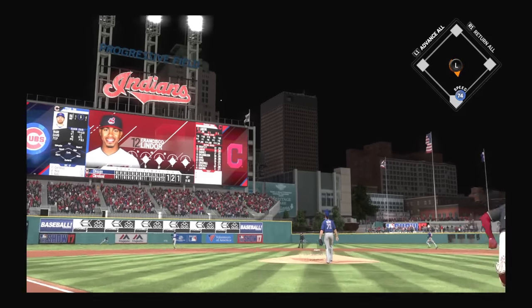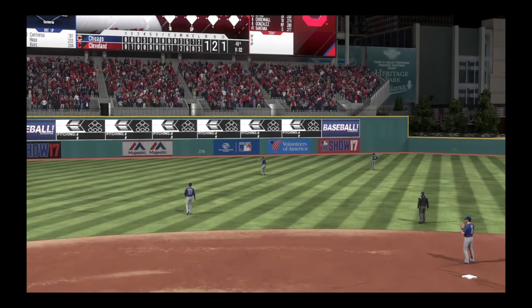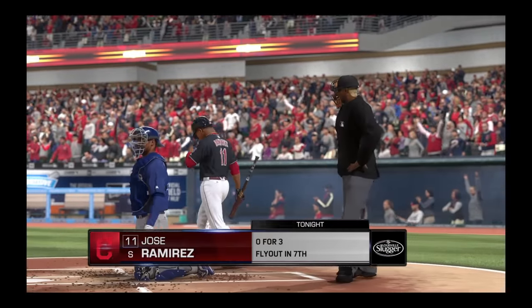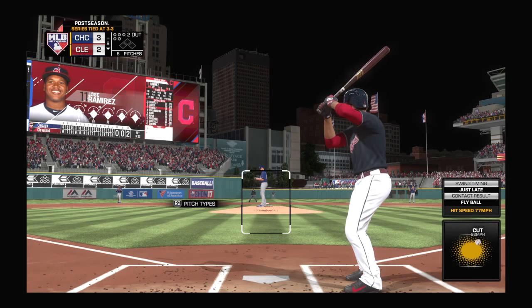Lifted the other way to left center. Schwarber is after it. He gets there, and that's the second out. Digging in, the switch hitter, Jose Ramirez. And their season hangs in the balance here as they're down to their final out.